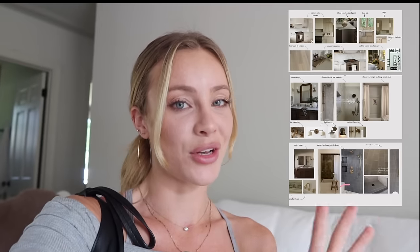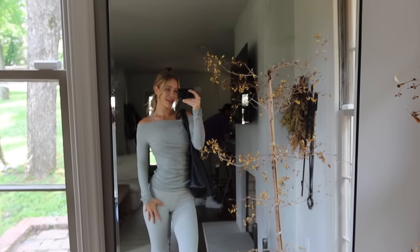I also realized I haven't really shared my mood board or my vision here on YouTube. I share the day in the life, every moment of the renovation, on Snapchat. So I'm gonna put up my inspo photos right here so you can see the vibe we're going for. As you know, the house is really small and quaint, and so we're going for more of a cottage style. So this is today's outfit.